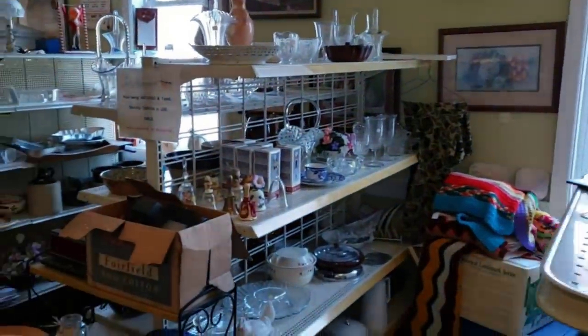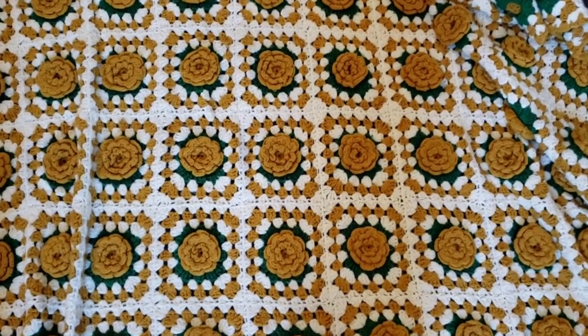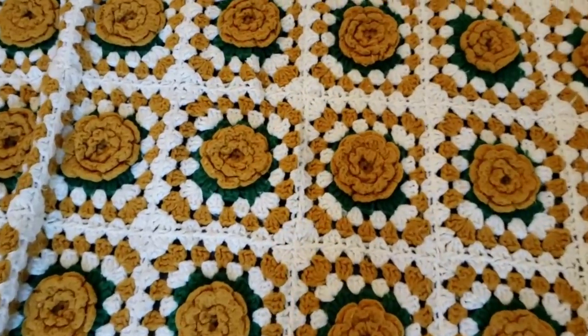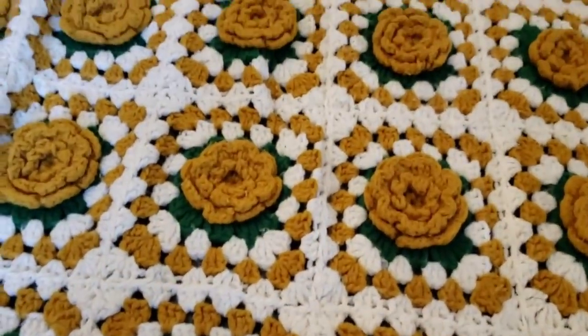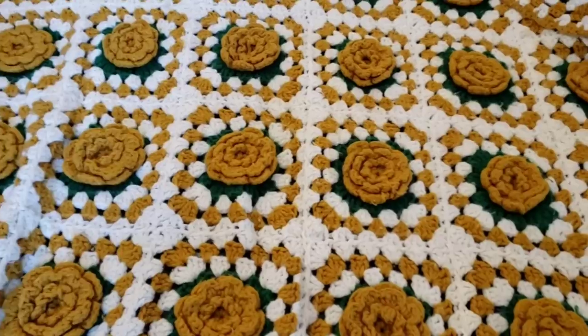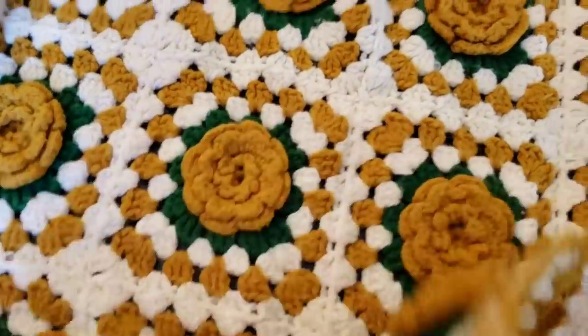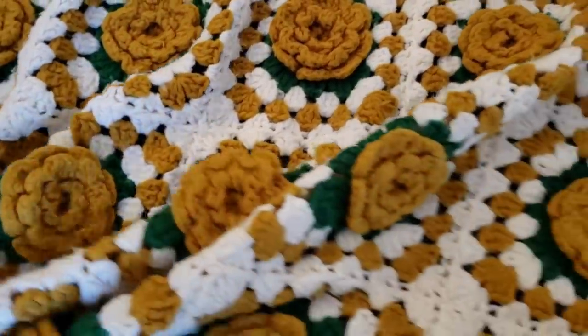Tupperware? Alright guys, what do you think? I just found this beautiful rosette. The colors are interesting, but it's really giving you that mid-century vibe to it. Seems to be in really good condition.